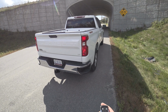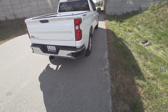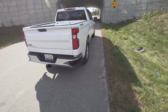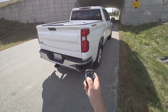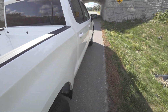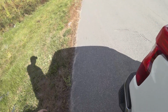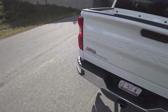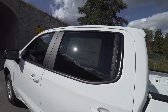With the LT, you do get remote start. Starts up like a charm. Shut it off, hold the button. Of course, the sticker's on the other side. LT also comes with some chrome accents all throughout.